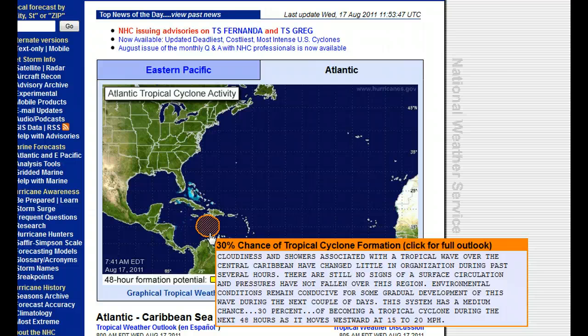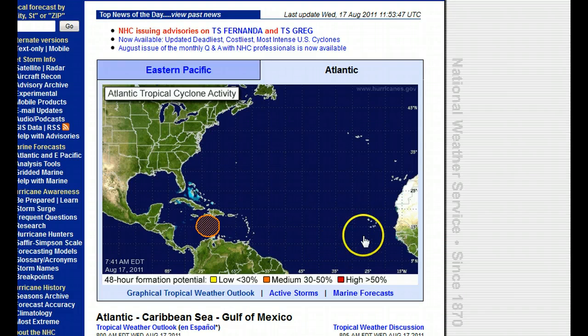I'll just show you where that one will be possibly going. And we also have another system out here which will probably get hashtagged in the next day or two. We might see our next invest out in the eastern central Atlantic here. I'll show you that in a minute as well.